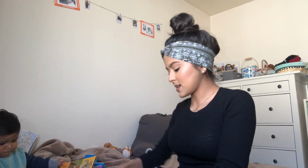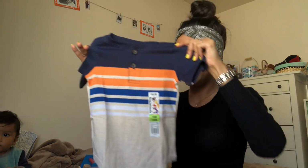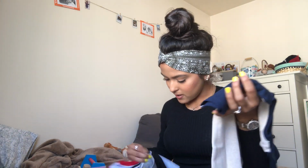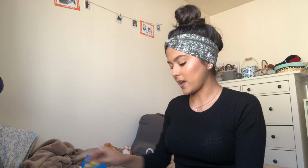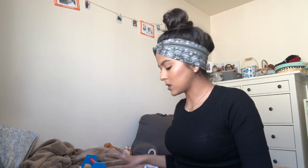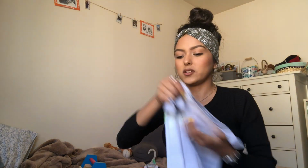All right, next, are t-shirts. These are so cute. They're like the tees with the buttons on it. They're so cute. Okay, let me stop. So, this one, I don't know. I think this one's my favorite. They're all cute, but this one's really cute. So, this one was also $4.48. So, everything was $4.48 except these last few things. But this one, really cute too.